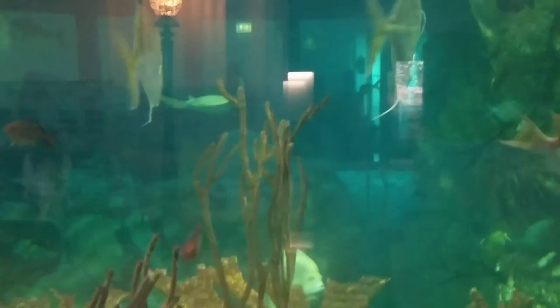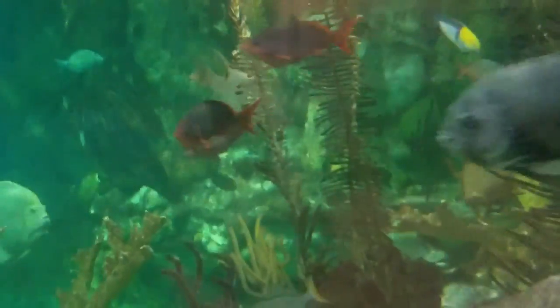Alright guys, this is the Oceanic Aquarium, and it's quite huge. I don't know if you can see, but it's circular and you can walk all the way around it. There's all kinds of species in here, guys.